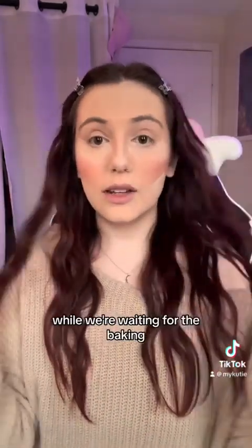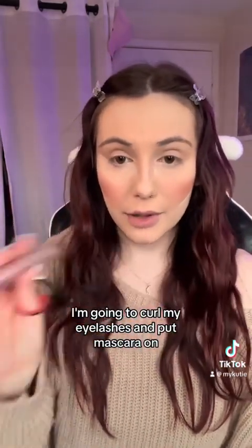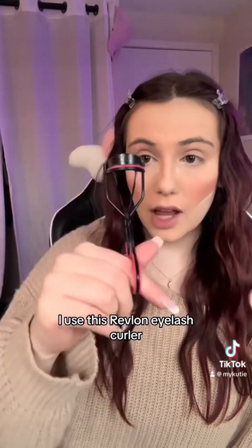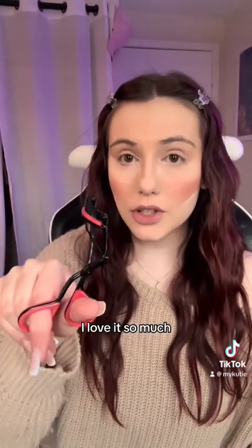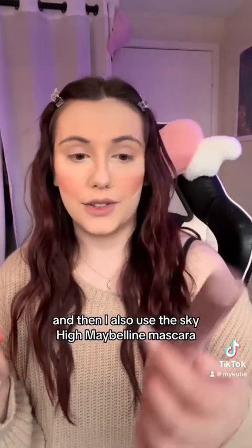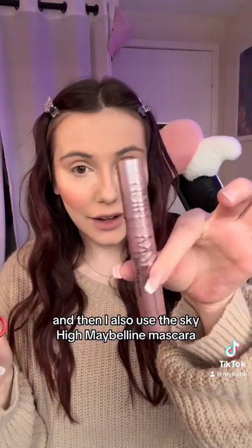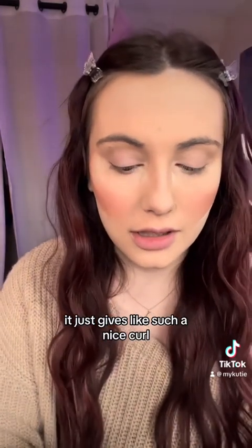While we're waiting for the baking, I'm going to curl my eyelashes and put mascara on. I use this Revlon eyelash curler. It is so good. I love it so much. One of my favorites that I've ever used. And then I also use the Sky High Maybelline mascara. I really like it. Look at the before and after. It just gives such a nice curl.